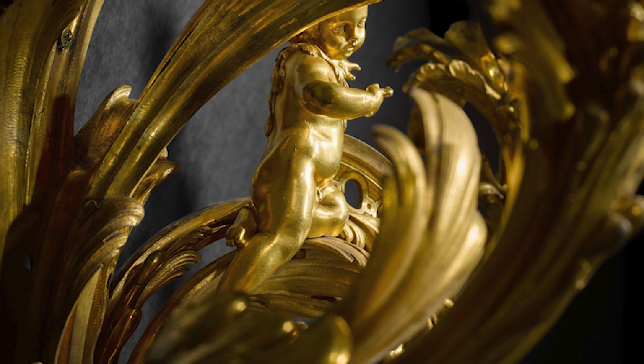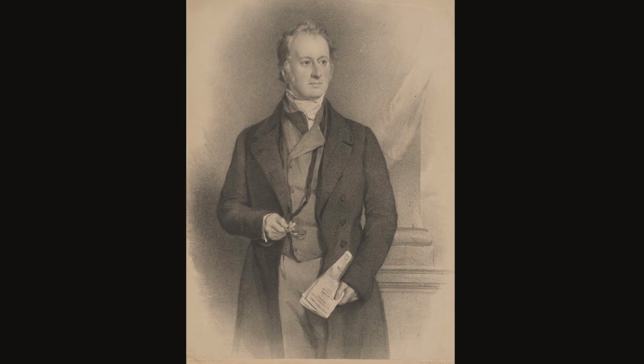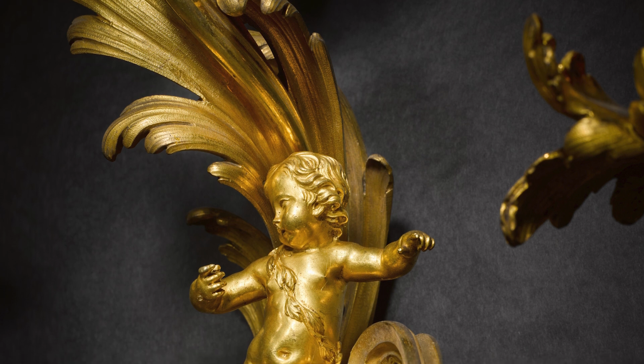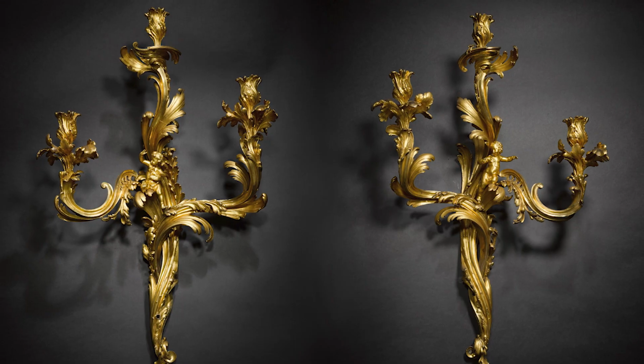But archival research showed us that for most of the 19th century, these wall lights were with the Earl of Lonsdale, one of the most important collectors in 19th-century London. He loved Rococo. And these wall lights are an exceptional material reminder of that moment of perfection of French art.